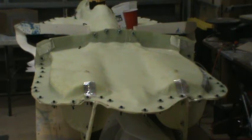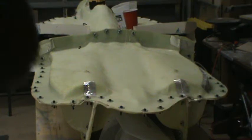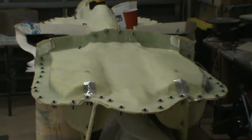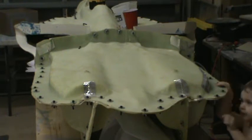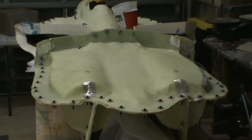Hi guys, welcome back to the shop here in the F-14 Tomcat. If you notice, there's a whole lot of bolts around the flanges. It's because I joined the fuselage last night. So start taking this thing apart and we'll see what we get.